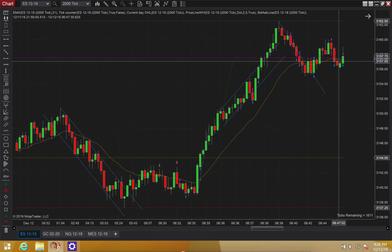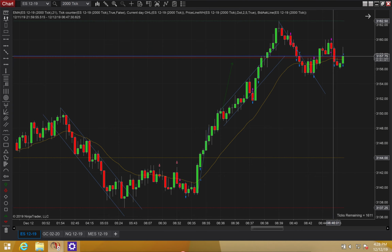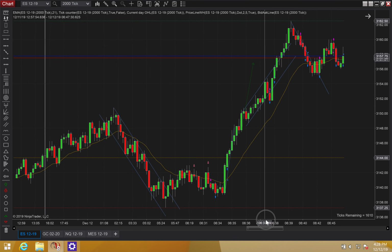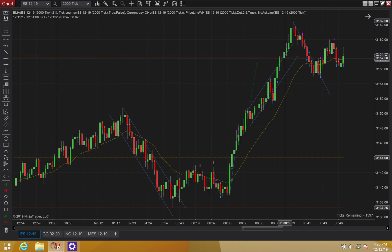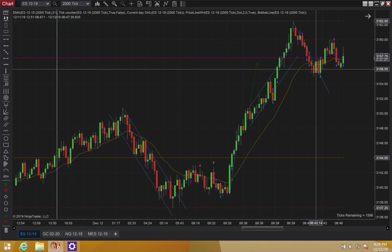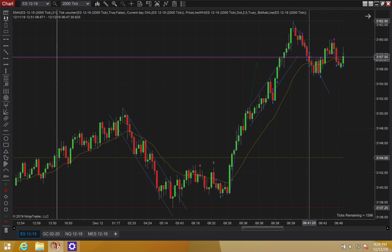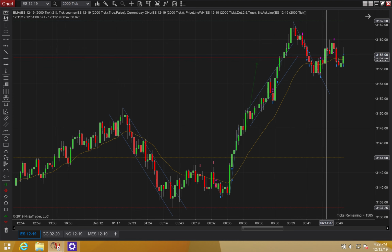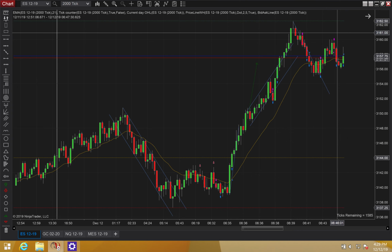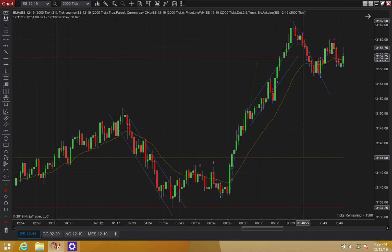I was not going to risk a pullback because this is really what this is looking like now: we have a leg up and we're probably going to make a retest of the high. Around here is where my idea started to shift. I'm saying, okay, I think we're still going to make another leg higher. I just need to see if I can find the right entry for that.